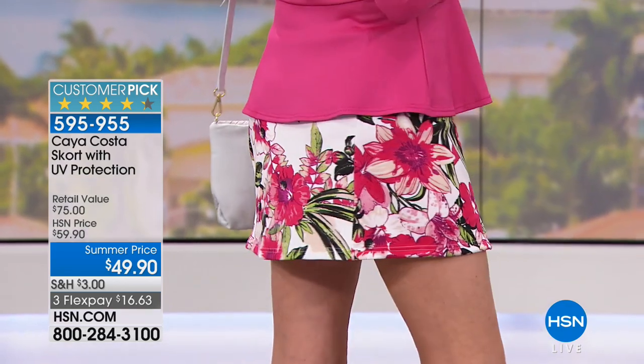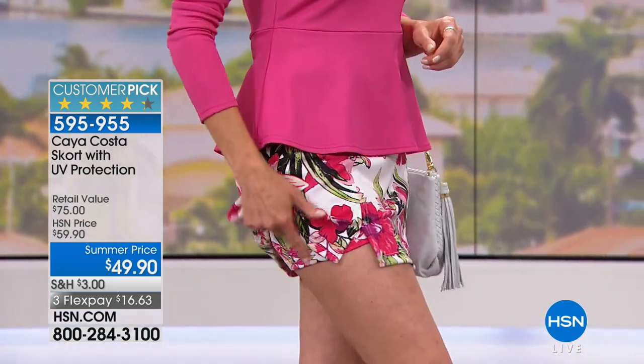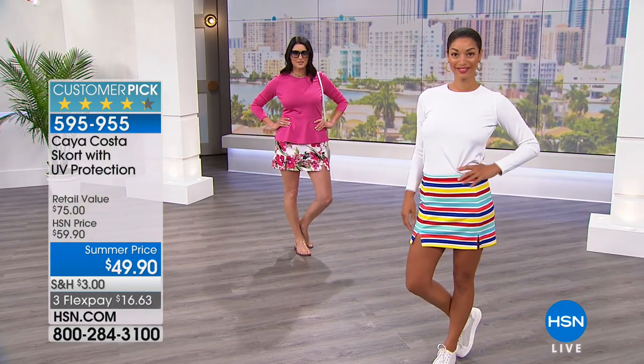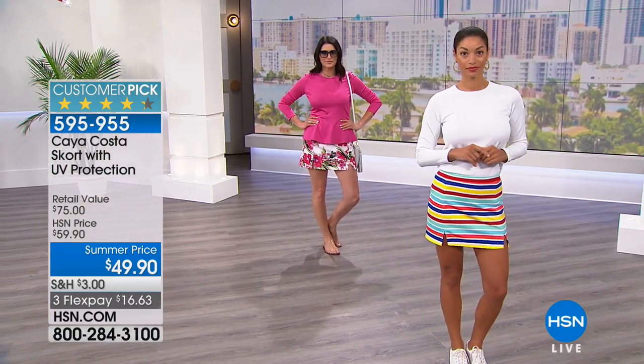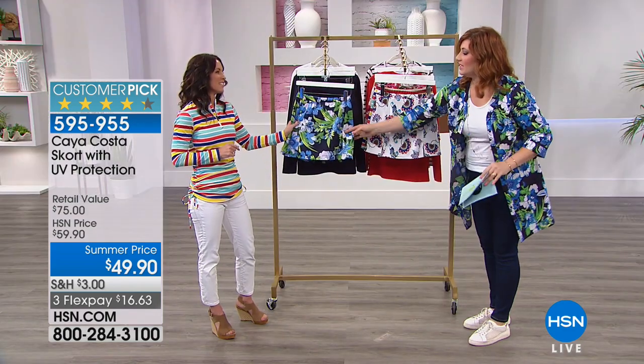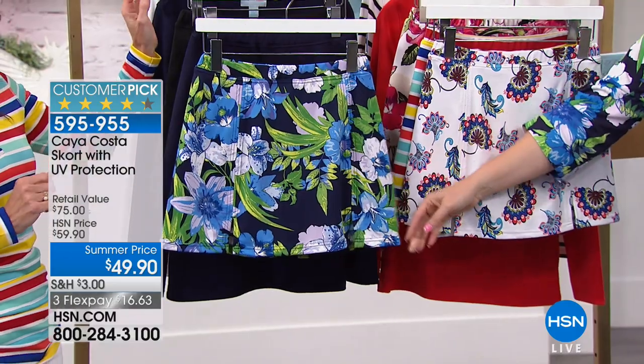Now this, we are recommending going up a size because this is fitted. Actually, we're calling this one a close fit. So if you go up a size on this one to get a perfect fit, extra small through 3X is available. We have it in your blue floral. We have a lot of colors.